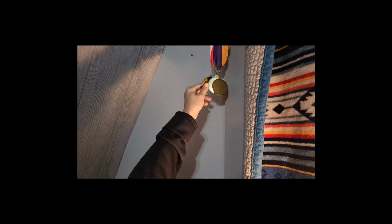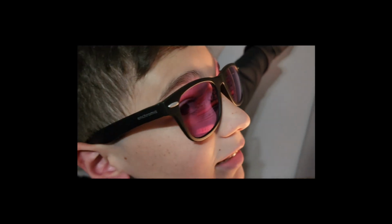Why does the red look orange? Where does it look orange? With your glasses on or when it's off? With your glasses on, the red looks orange. It looks orange. It's red. I'm confused.